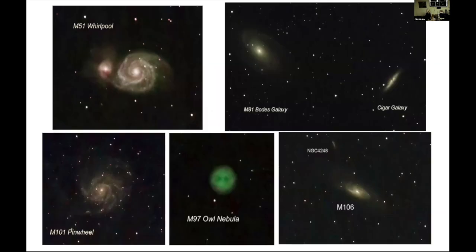There it is. So take that away, and that's what the Milky Way largely looks like, this spiral affair. And maybe somebody would get the Owl Nebula in tonight.